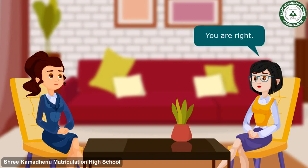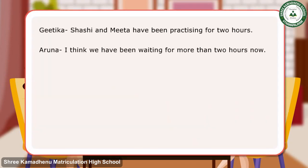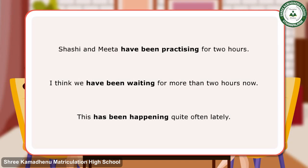You are right. In the conversation, the two girls have used verbs which speak about an action which started in the past and is continuing in the present moment, and also about an action which began in past time and is in process during a particular time period. Here are some examples of verbs showing present perfect continuous tense.